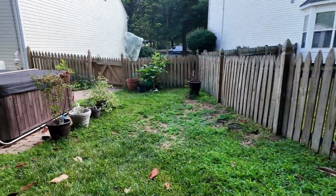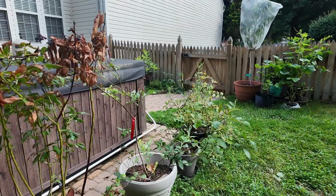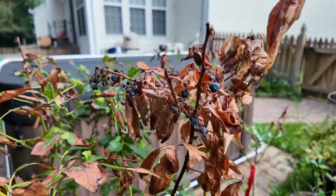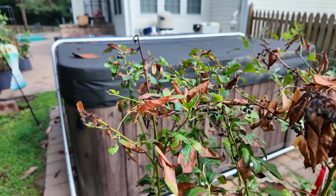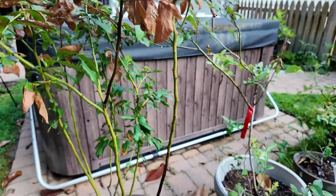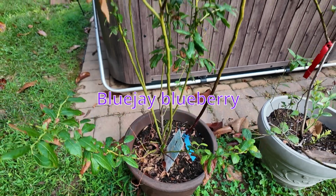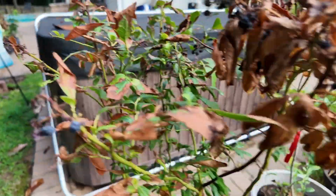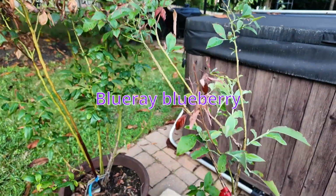And I had this covered, but for some reason the water wasn't getting to it because it was filled with weeds on the bottom. So we did lose this crop, but we previously had quite a bit from it. This is a Blu-ray.